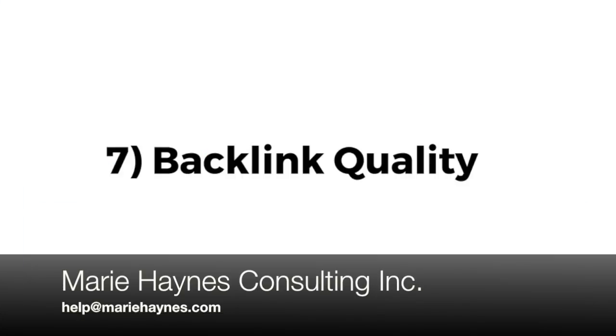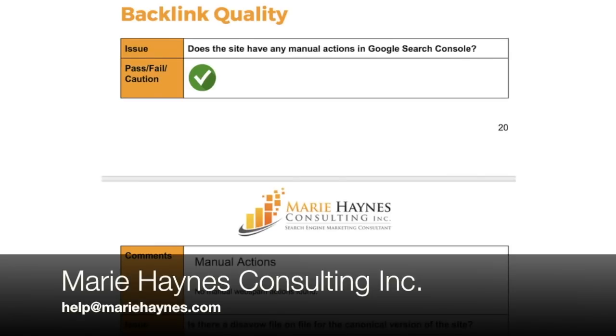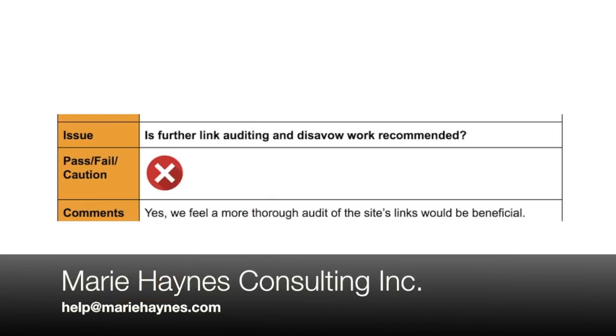The next section of our reports is looking at the quality of your backlinks. And this is something that I feel like I'm pretty much an expert in. I've been doing link audits and looking at link quality for a large period of time now. And so we look at a number of things. I mean, we certainly look at whether you have a manual action, whether you have a disavow file, whether you need a disavow file. And we spend a good amount of time going through your links and determining whether you have the type of link profile that could potentially get you into trouble.